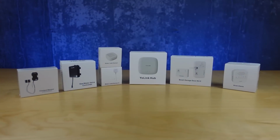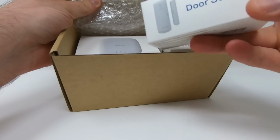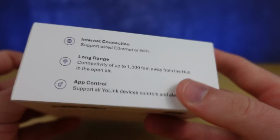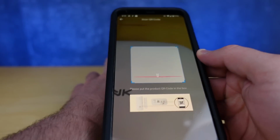Anyways, this time around, YoLink has sent me a number of new devices, and I'm pretty excited to get these unboxed and opened up, but I have my old system sitting around, and the only device that isn't still plugged in from all of that, or isn't still powered, is my original hub. So I leave that to the side and I start the process of setting up the new hub that I got. And I say process, but it's scanning a QR code in the application and then the device is registered.